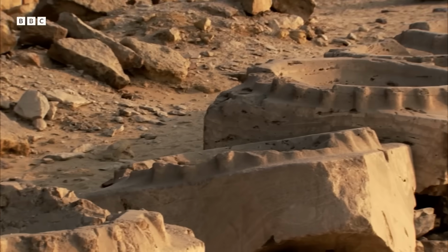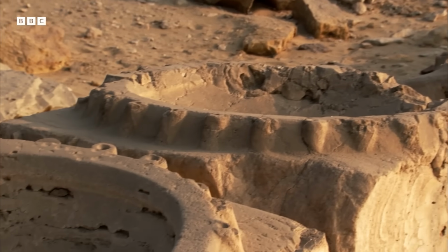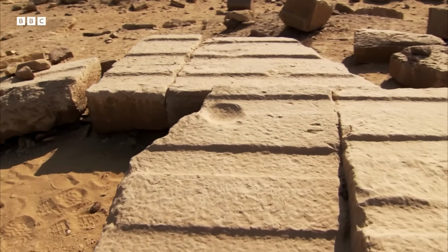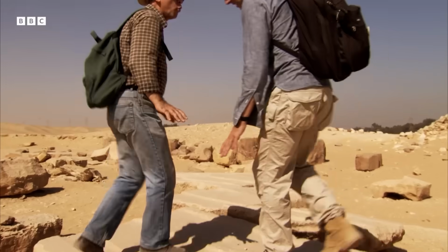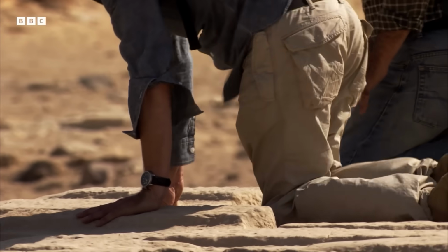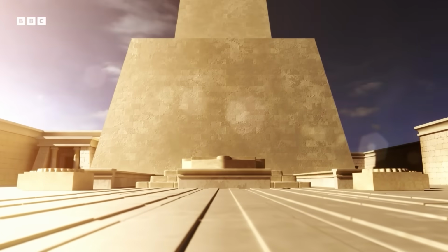Once this temple was bustling with people making offerings and priests performing ceremonies. Look at this. This is the floor. Let's climb up. This is actually what they'd be walking on. Were they walking, or were they on their knees? It is written in the walls just behind there and there. You have to be on your knees. In fact, it is exactly like the pilgrimage.